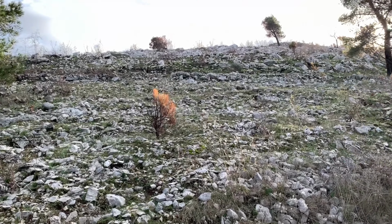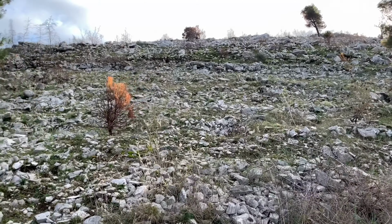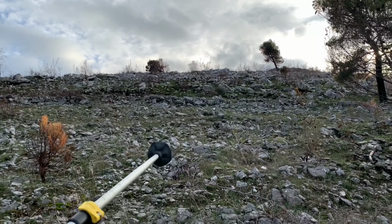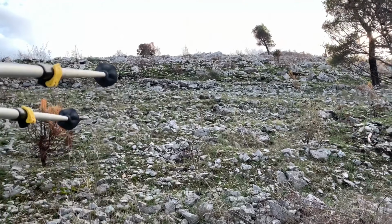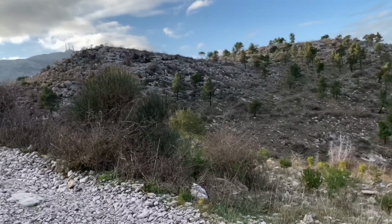So look at this, guys. This is not a really steep hill, but it's all deforested, and this is what happens to the soil after a long time when it's raining, and it's the rainiest place in Europe. All the topsoil just gets washed off, and then nothing can grow there anymore.